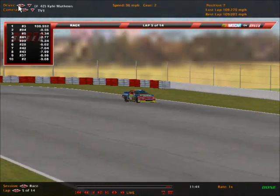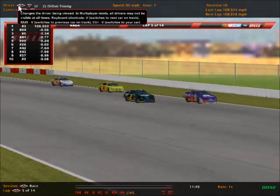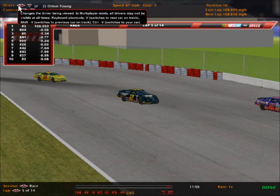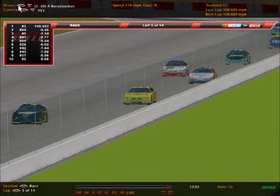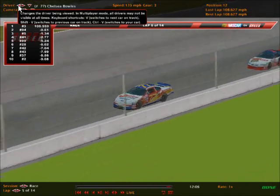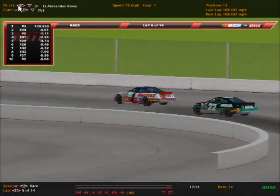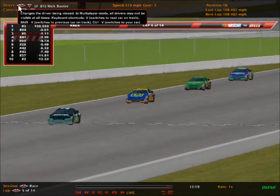As we go through the field, there's Batson in 6th position, Matthews in 7th, 8th is still Collard. Battle for 9th between Dylan Young and Joshua Osborne now. Young has the preferred lane, but he gets off in the grass and now stays in 10th. Osborne stays in 9th. Audra Baranowski is running in 11th. Chelsea Bolson 12th. 13th is Alexander Rowe. 14th is Dylan Poteet. Nick Baxter running in 15th position as he's gotten by Paul Minnick.